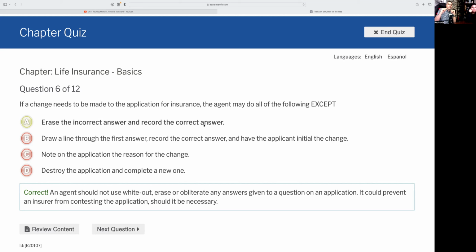This is a good point that you make, because the real test is going to twist it on you. They're going to ask it to you different ways, but it doesn't matter. As long as you understand the rules, you're going to get it right.